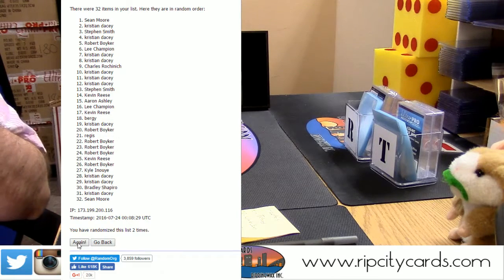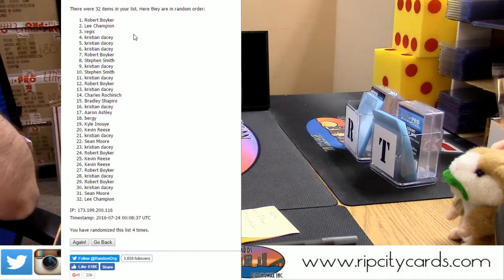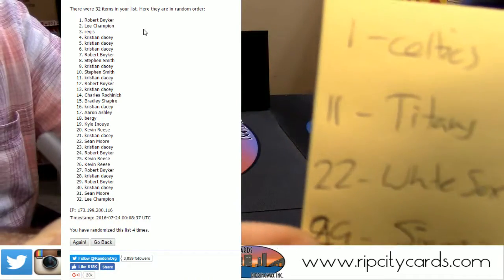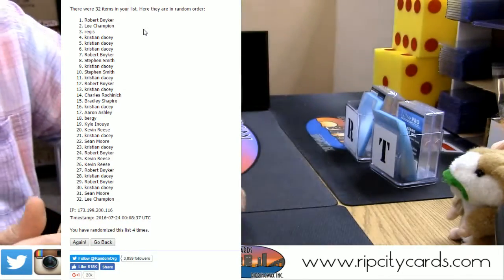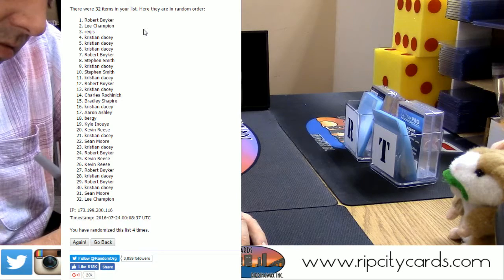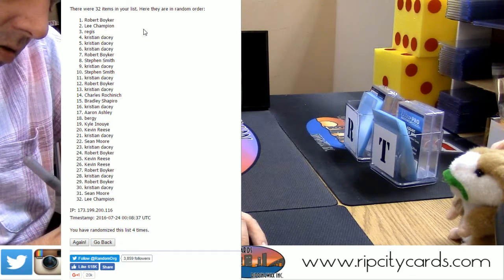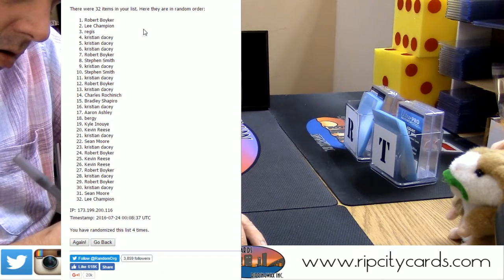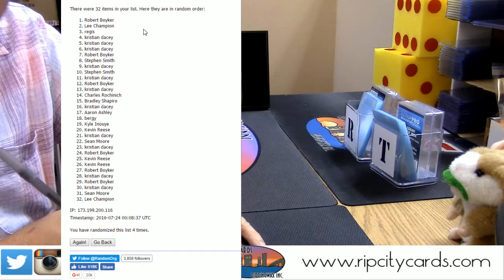So that is 2 going 4 times, 3, and the money shot. So we have Vintage Heroes. These are the numbers 1, 11, 22, and then 29 that I wrote down ahead of time. The Vintage Card Heroes getting the Celtics and Gala. Eleven, K. Dacey, the Titans. 22 is Beans with the White Sox in Chrome. And 29 is Vintage Heroes again with the Sixers in 2012-13 Innovation.